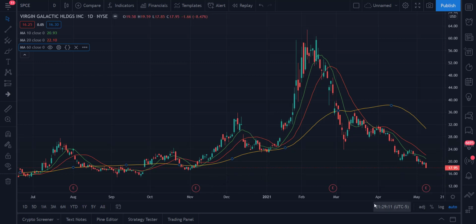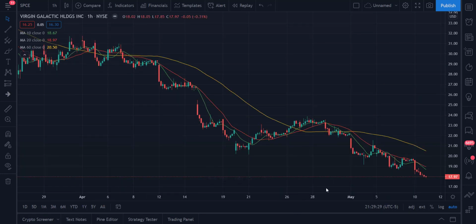And certainly with a downward trend, we'll see the 60-day higher than the 20, which will both be higher than the 10-day. And that's exactly where we are right now. Much more of a downward trend in this stock at the daily level. Let's look at some shorter time frames and see what we see.